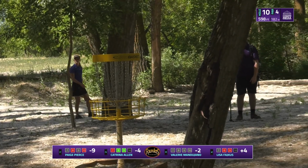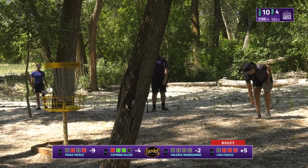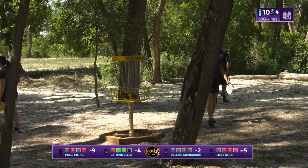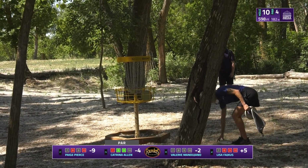She is making a push right now. And I know we started this back nine with Paige having a decent lead, but we don't know what's going to happen on this back section of the course being so wooded. Big numbers can come seemingly out of nowhere.